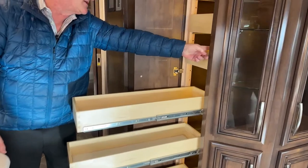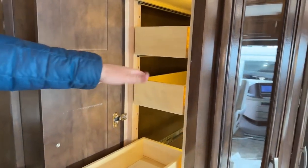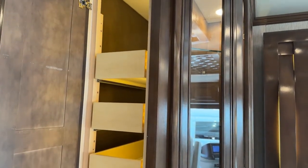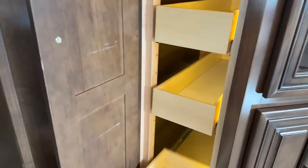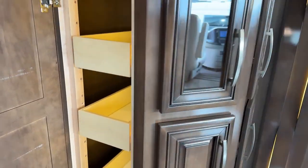You can also adjust in here the height of these compartments. So if you did want to customize it to make these bigger or smaller, you could also adjust them as well. I like that it's lighted all the way to the back, so you can see where everything is.